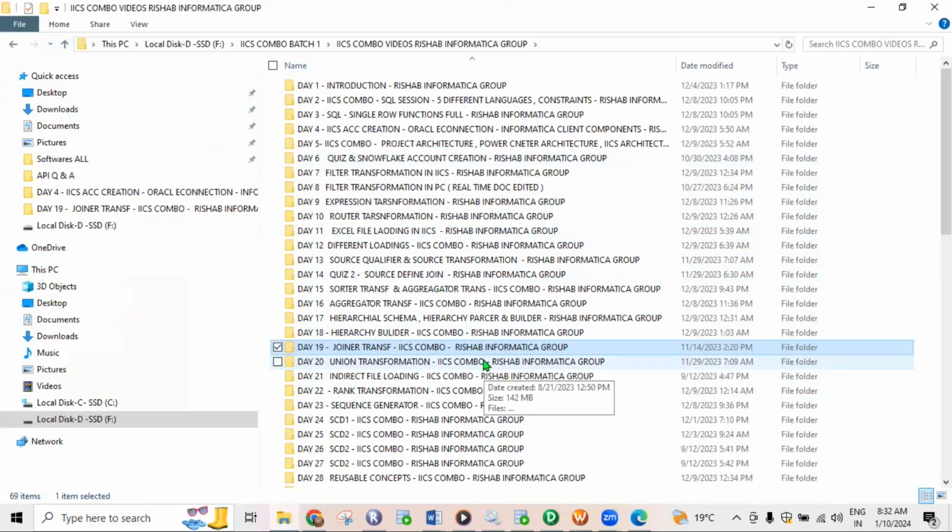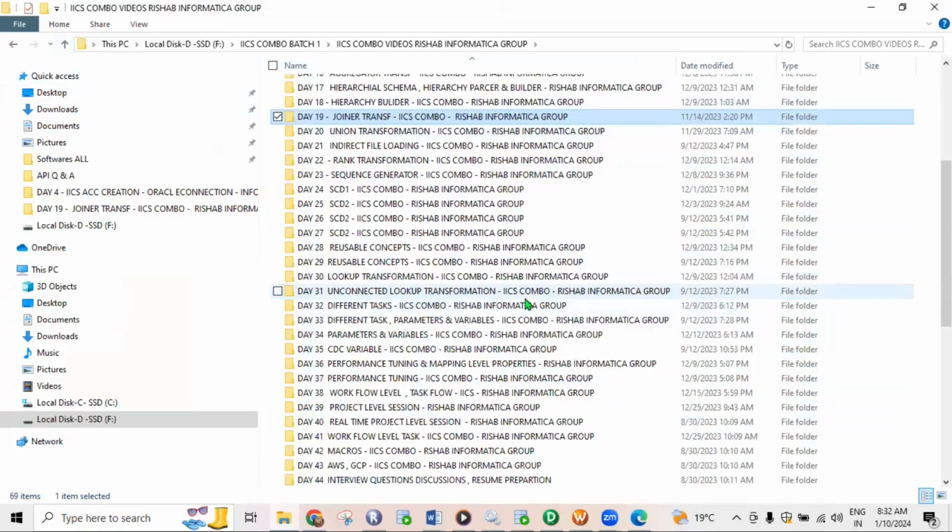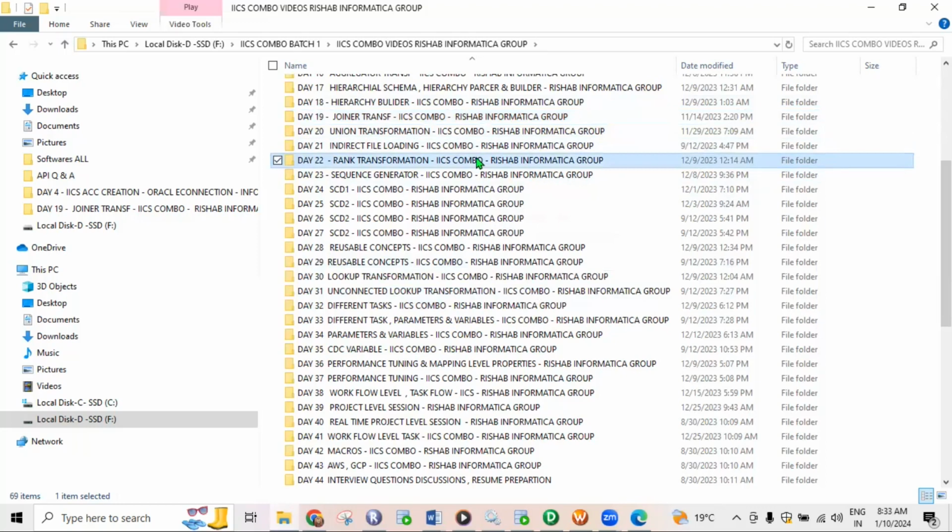Okay. Fine. So union transformation, indirect file loading, rank transformation, sequence generator, reusable concepts, reusable concept in IICS, Power Center, how to do the sequence generator in IICS, how to do the sequence generator in Power Center, how to do the sequence numbers creation in SQL, rank, how to do the rank in Power Center, how to do the rank in IICS, how to do the rank concept in SQL.